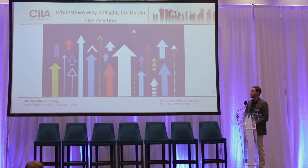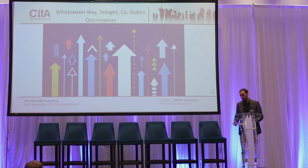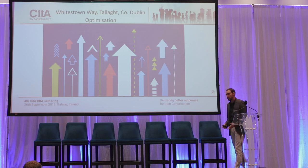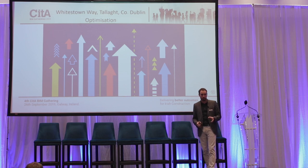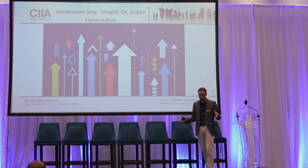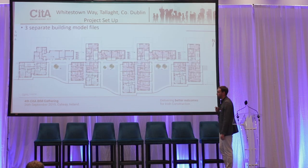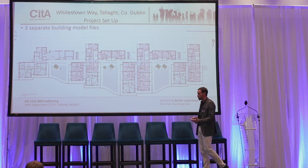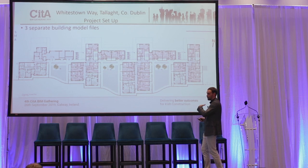What I want to talk about is optimization of workflows. As architects, everyone tends to use a design software. It doesn't matter which one it is, you'll be using it for most days and for most of your time. So to optimize how you use that software, the tool which you use and the technology is really crucial. One of the design challenges, as I said before, for Sean Harrington Architects was how to develop this site in an efficient way.